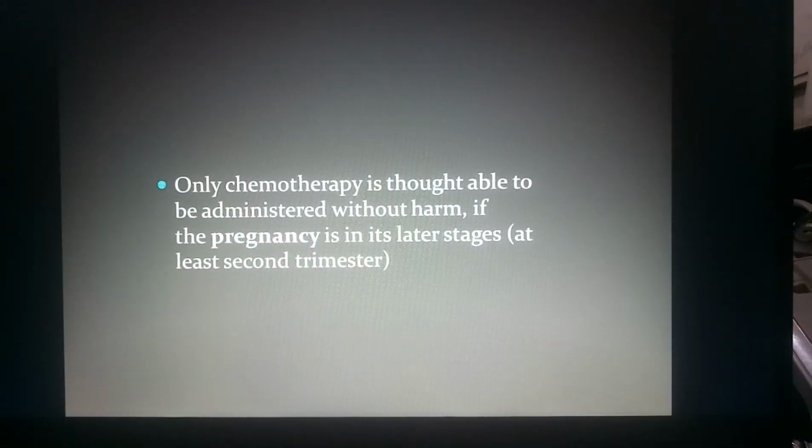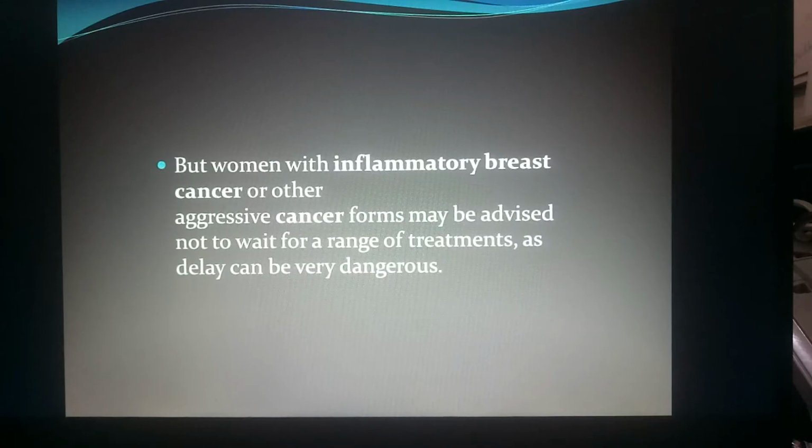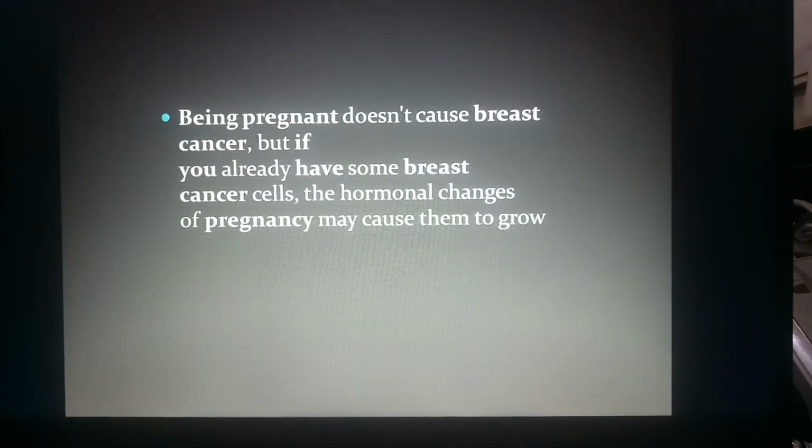Only chemotherapy is thought able to be administered without harm, if the pregnancy is in its later stages, at least second trimester. But women with inflammatory breast cancer or other aggressive cancer forms may be advised not to wait for a range of treatments, as delay can be very dangerous. Being pregnant doesn't cause breast cancer, but if you already have some breast cancer cells, the hormonal changes of pregnancy may cause them to grow.